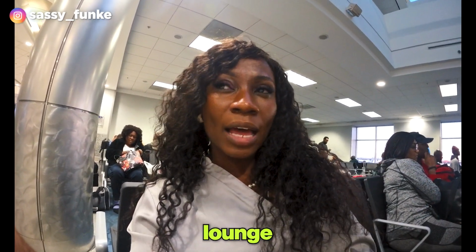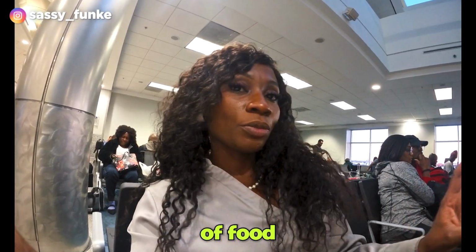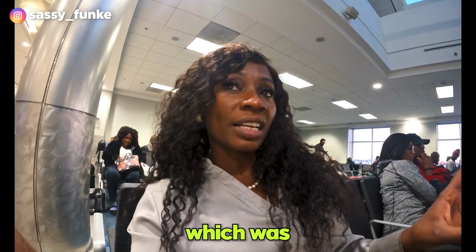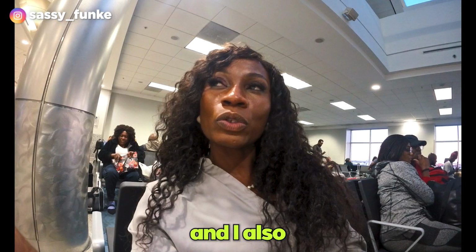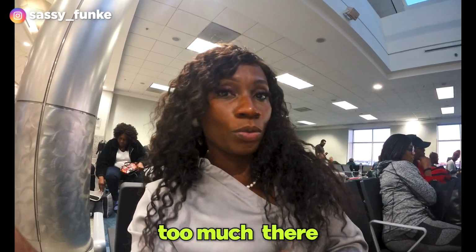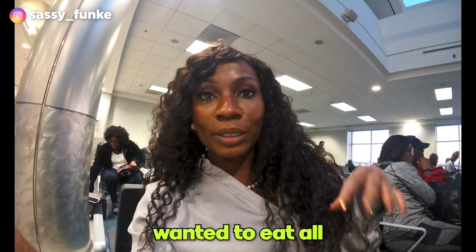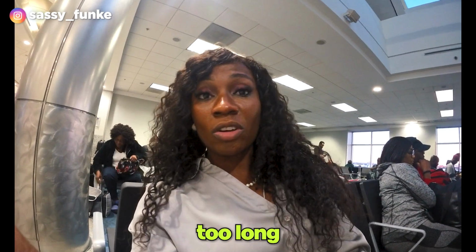When I entered the lounge, again, very, very busy. There was a huge selection of food, which was actually quite extensive and quite good. I just had some fruits, and I also had some hummus with bread, which was lovely. I didn't eat too much, because I actually want to eat all my meals on the plane. I didn't stay there too long.